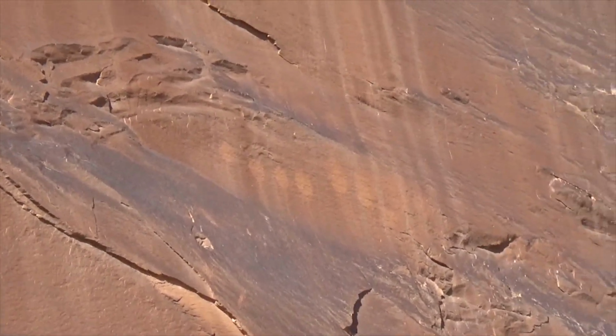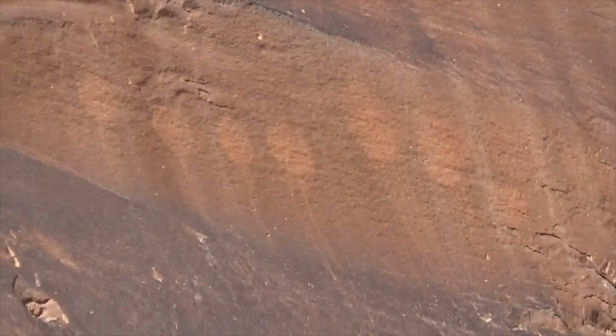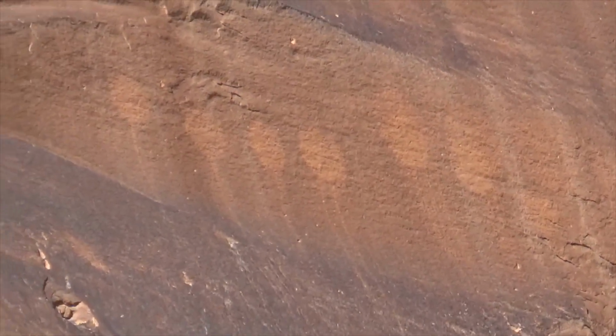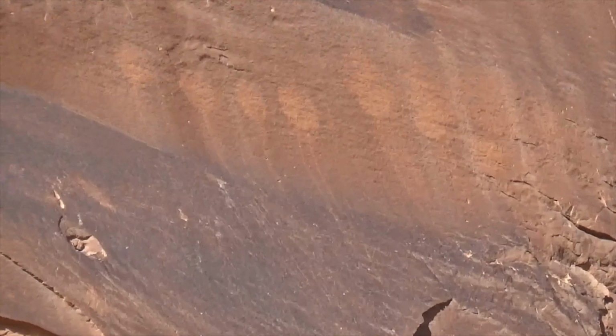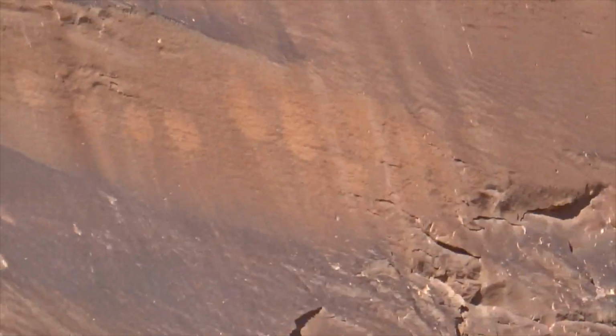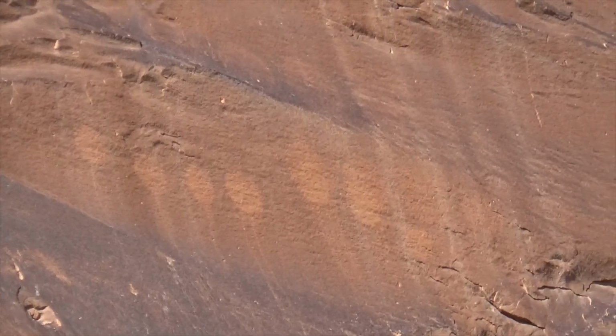I don't see it. Oh, I see it now? Yeah. Kind of high. Oh, those are interesting. They've just got one or two lines coming underneath them. That's milkweed pigment in the circles there. One, two, three, four, five, six, seven. Seven, maybe? Yeah. Awesome.